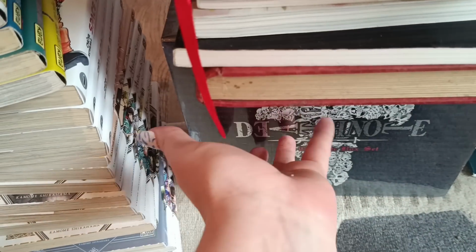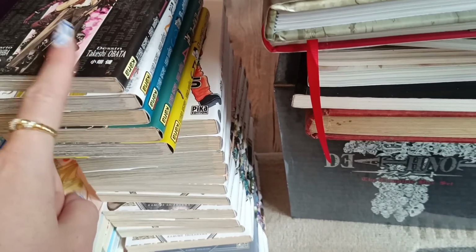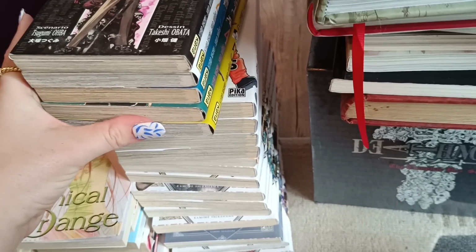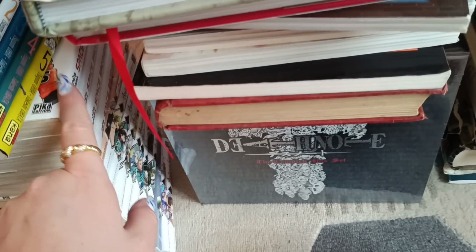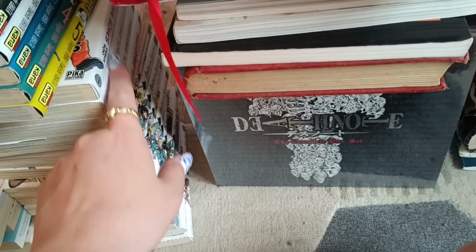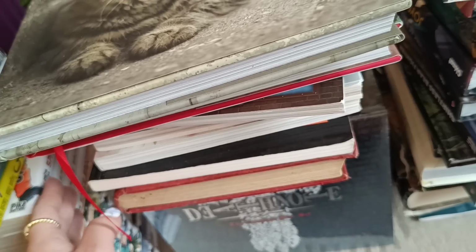And then obviously Death Note, I have the full set in English and just the first 5 in French, but I think this will still be useful because my daughter will be interested in reading them in French. That's her first language, so we'll see. And maybe these astronaut ones I might sell because my partner's just not interested in them, and there's so many of them. Yeah, I think that's a possibility too.